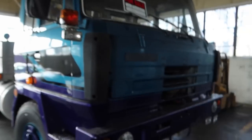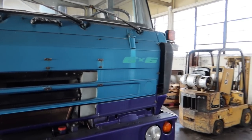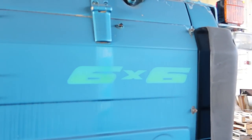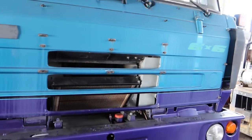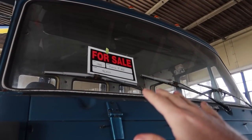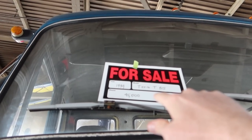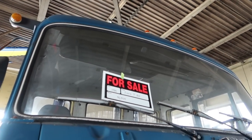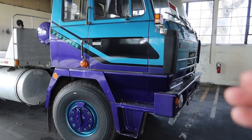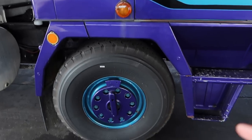Let me show you. As you can see right here, here it is. We have a 6x6 right there, and you'll see it's actually for sale. Wish I could buy this, guys. The wife totally would not let me, but it's for sale for $45,000 US if you want it. It's a TATRA T815 from '94, and it's pretty cool. It's got this cool little paint job on it, like blue and purple. It says TATRA right there.